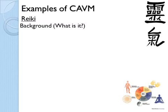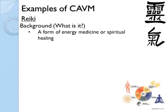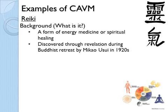So Reiki. This is an example of a category of things that I think is the hardest to justify using from a scientific or an evidence-based point of view. So what is Reiki? It's a form of energy medicine or spiritual healing in which the energy of the universe, which is always a hard thing to define, is channeled by a practitioner into a patient. And that channeling generates healing or facilitates healing.